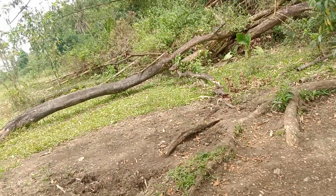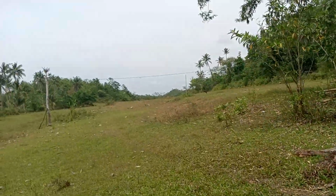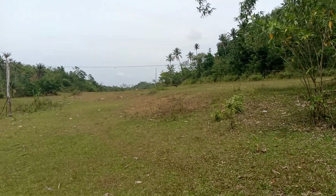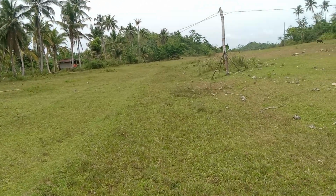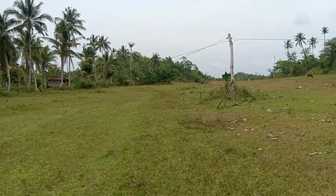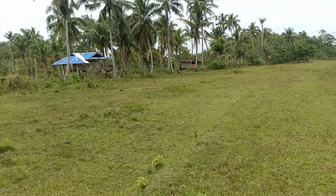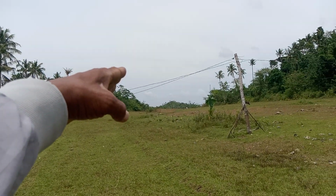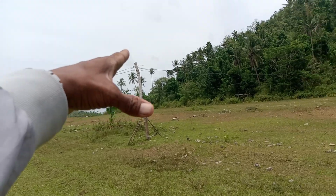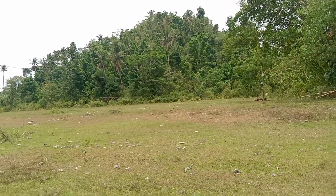This is the boundary, and this lot for sale here is only tax declaration containing an area of 1.7 hectares, and only one signatory, only one owner. This is the corner right there, going straight to the provincial road. In this area also, beside the hills is included.